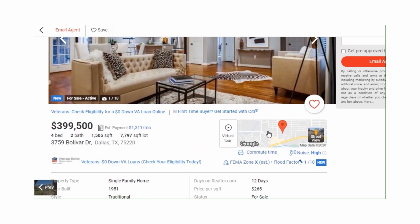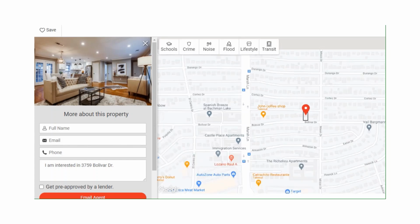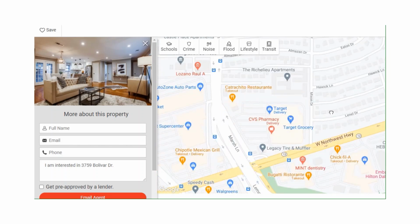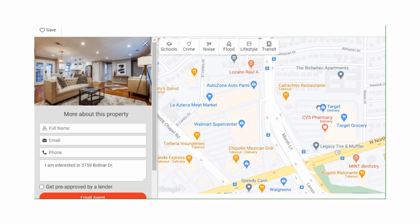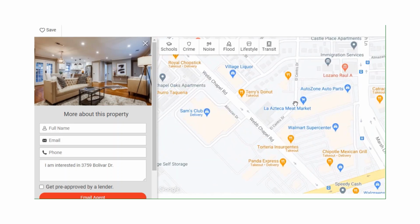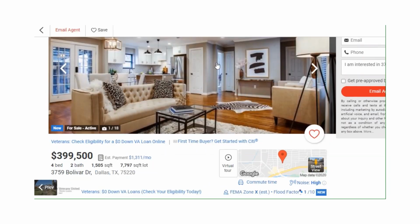So let's look at the area that this property is located. As you can see, this property is located near a highway. It's located with easy access to parks, restaurants, grocery stores, shops. So very conveniently located. So this is what you expect to find for a property in Dallas, Texas. So overall, Dallas, Texas is a great place to live and work. Very affordable housing and good infrastructure and good school districts, and so on and so forth.